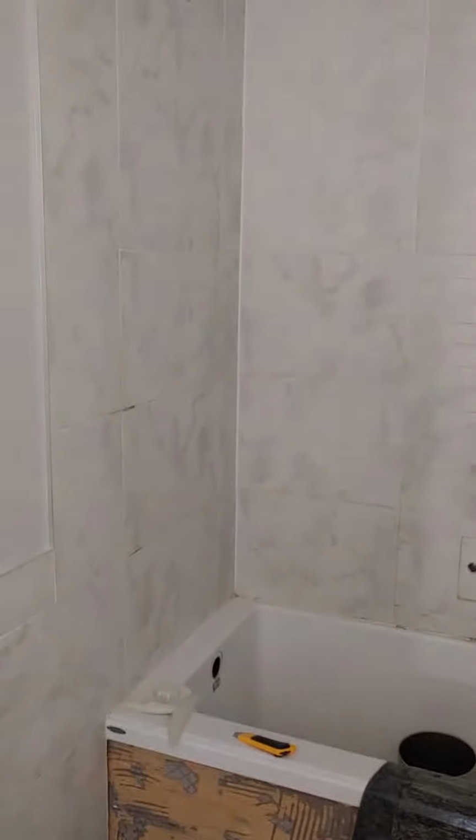So this tub will be coming out. So, second wall tiled. This entire wall will not be tiled. It will come to a similar point.